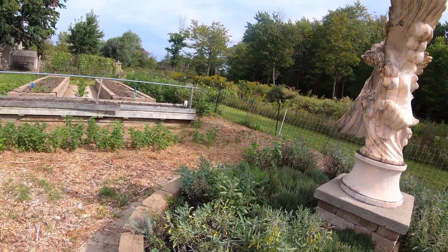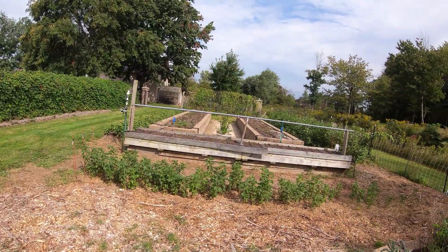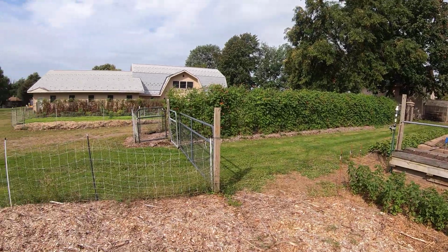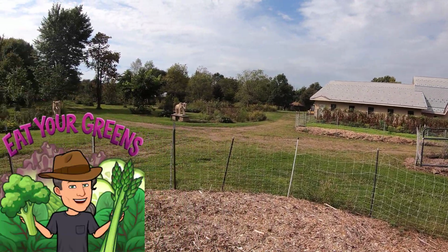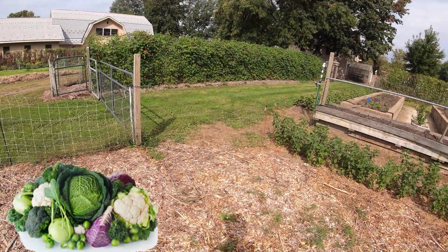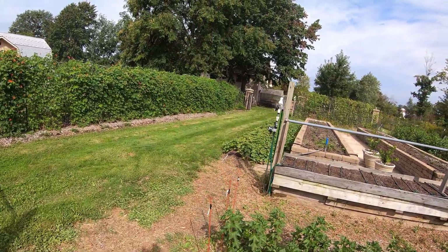So our season is winding down. I'm kind of happy about that. Both of us are a little tuckered out from this year, and there's still quite a bit more work to do. It's sad that we didn't spend the time in the food forest, but there's just too many things for us to be able to take care of at this point in time.